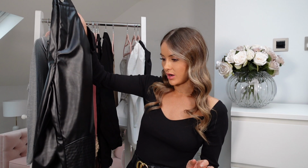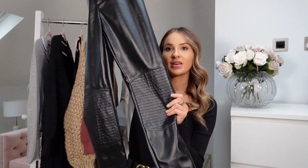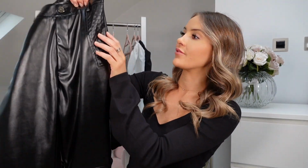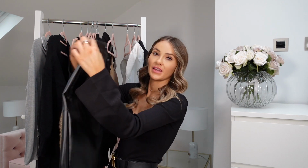Leather trousers are a little bit too baggy. I don't mind them with heels, but I can't wear them with boots or flats. So I think I'll wear these as my heels-only kind of trousers. But I just really, really love this biker detail. They have these little patches on the knee, and then they also have the same kind of patch on the pockets there. Apart from that, they are just a very simple skinny leather trouser.